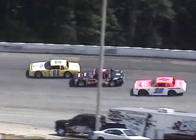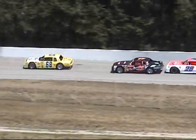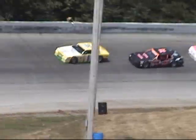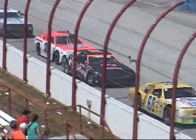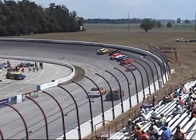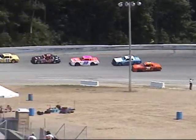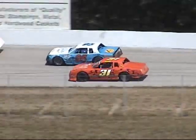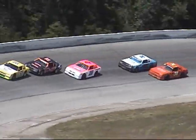Schaefer nearly got the right rear into the wall in 1 and 2, and then it was extremely tight coming off of turn number 2. Top 4 about to be the top 5 or 6 as they are closing on the lead pack. Who will make the move? Schaefer right now running the preferred lane in the outside groove. It's going to be Marsh. Tyler Marsh, the point leader, to the inside of Brian Hopkins for 4th.